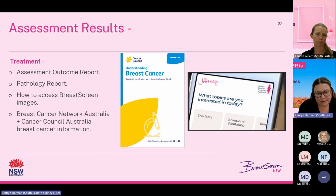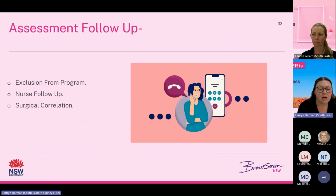Copies of results are also sent to the client's nominated GP or healthcare worker, and we also do a written referral to our local breast care nurses that work within our local health district. Following a treatment outcome, clients are asked to return to the care of their GP, and they are then excluded from our BreastScreen program for a minimum of 5 years. This allows them to have time to complete their treatments and also have appropriate screening with their treating team.